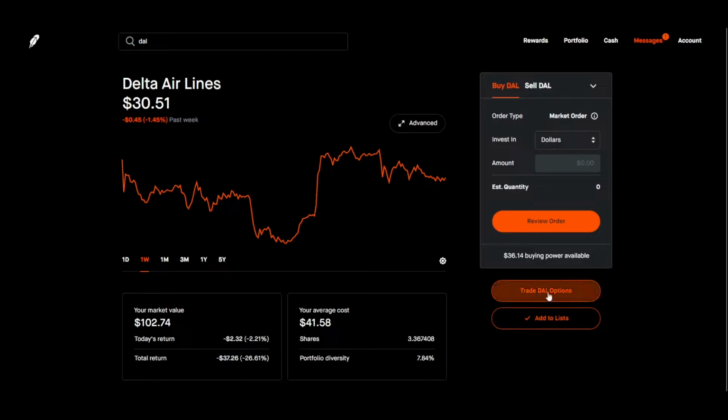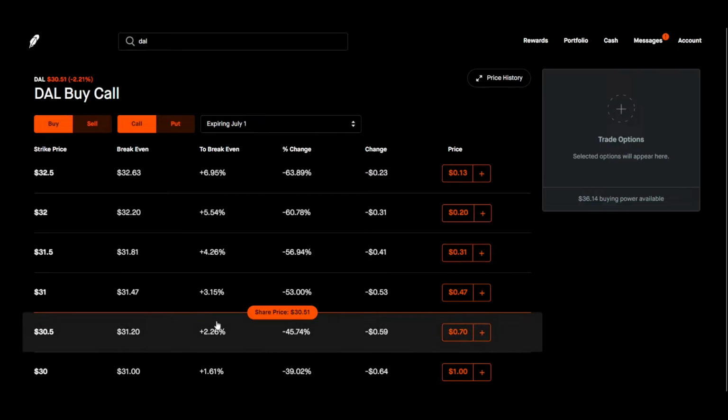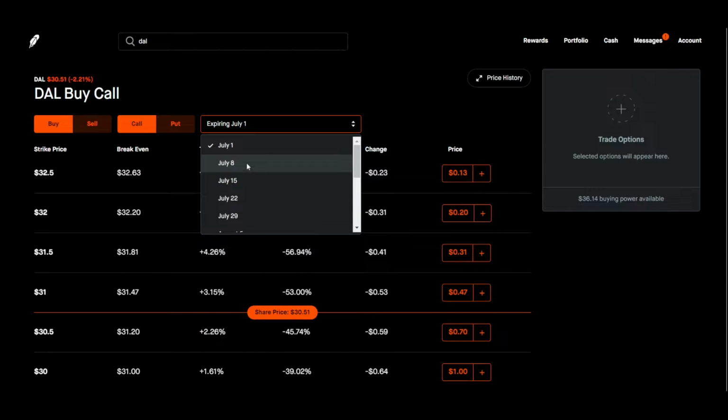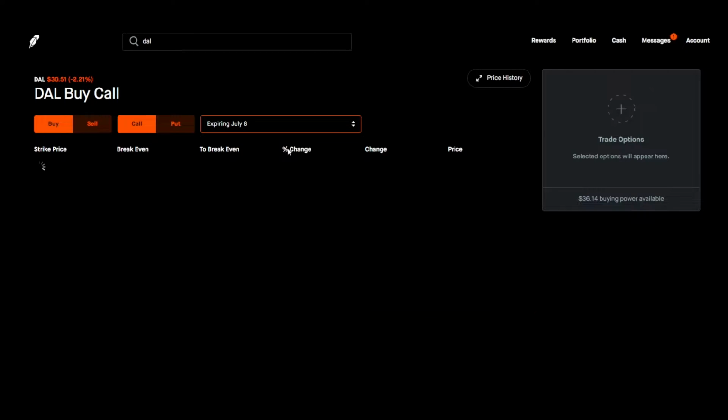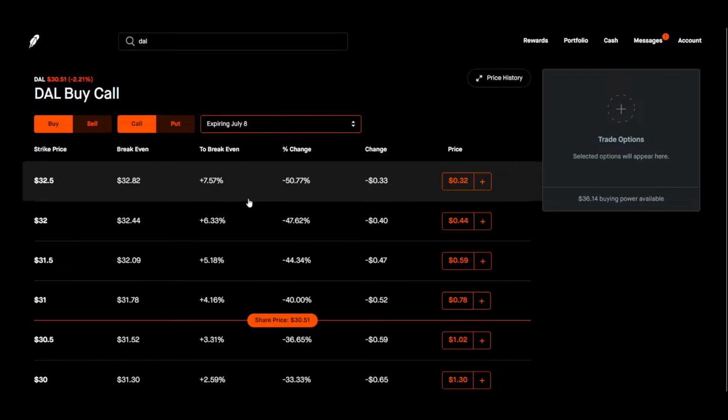So we're going to come over here to trade Delta Airlines options. And this option strategy is called a straddle, and it only consists of two pieces to it. We're going to buy a call and we're going to buy a put. So first things first is we're going to set our expiration dates. We're going to want to set it at least a week away, preferably 2, just to give Delta some time to move away from the middle. So for this example, I'll show you guys on July 8th. I'm recording this on the 28th of June. So that gives us about 10 days, a little bit around there, to move around a little bit.